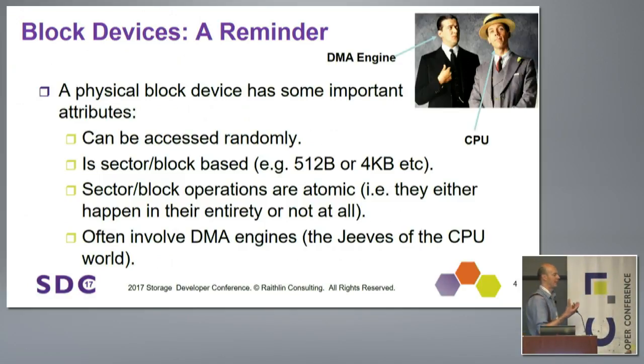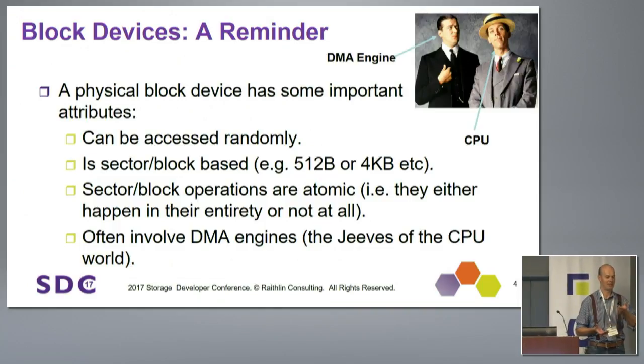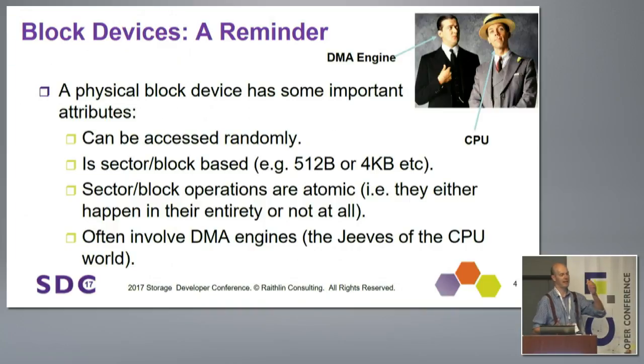The other thing is that a lot of block devices, not all of them, but certainly a lot of the block devices that I work with and care about, have what's called a DMA engine, Direct Memory Access Engine. This is a piece of hardware on the drive that the driver tells what to do in terms of data movement. So with persistent memory, typically the way you get the data into and out of the persistent memory is using the load store instructions on the processor. Now, there's games that can be played there, but let's just assume that that's typically the way you would put data into something like an NVMe.